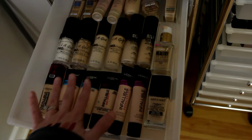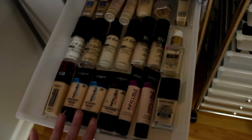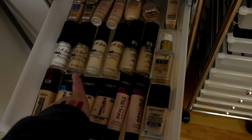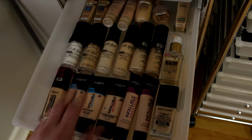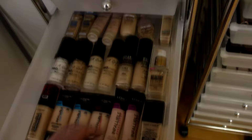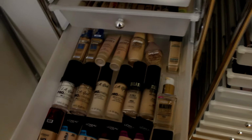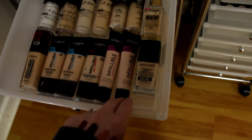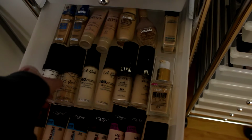I pretty much always end up in the wrong shade of every single foundation though, so I basically have to get something super light like this, and then the next one or two up and mix them. I really love the Milani Conceal and Perfect as well. It's a very heavy foundation, however. And I basically try to organize my foundations by, these are all my L'Oreal, and then Wet n Wild, Milani, LA Girl, and then I have Maybelline up at the top. So I kind of wanted to organize them that way.